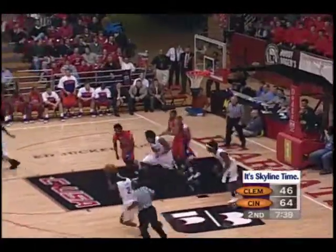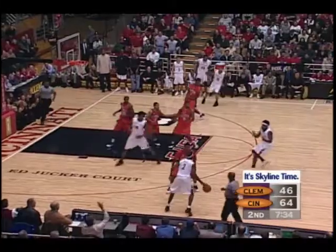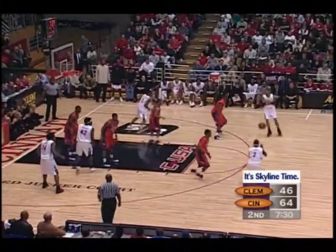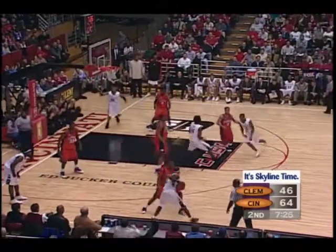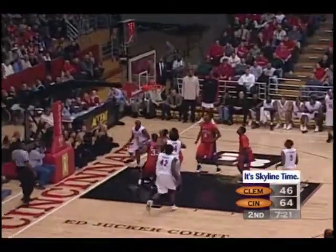Ford on the other end. His rough night continues. That's what the pressure does. It makes you think you've got an open look, and here comes another player rotating over to block a shot. Cincinnati now looks like they are, from an intensity standpoint, right back in this game. As you see, they're getting layups, going right to the basket.